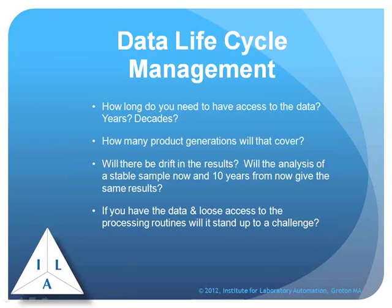If you have a sample that you know is rock solid, that's not going to change over time, and you analyze it repeatedly through successive generations of software, will you get the same results? Or if the results drift, will you be able to account for that drift? If you have data files and lose access to the processing routines that created them, can it stand up to a challenge? Will you have data files that are really usable? Or will they simply be files of bits and bytes that have no value because the underlying software is gone?